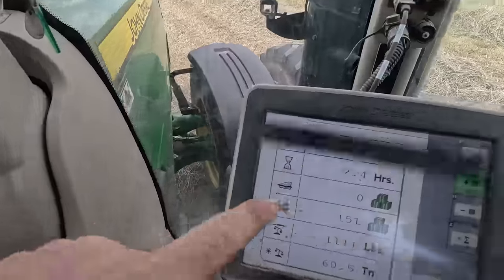So I just ran out of preservative. I have done 151 bales in 2.4 hours. I'm trying to put about 1 pound a ton of this Silo King dry hay on. I'd have to do the math, but I'm pretty sure that's close enough. There's probably 4.5 bags in there, so that would have been like 170-ish ton that I could have put in there. So yeah, we're on spot, we're on target.